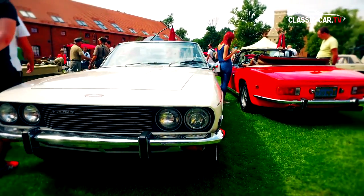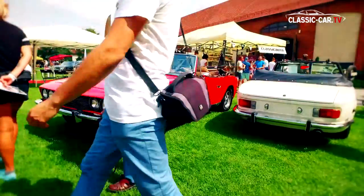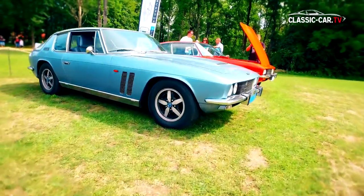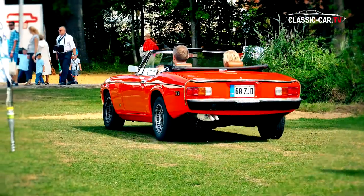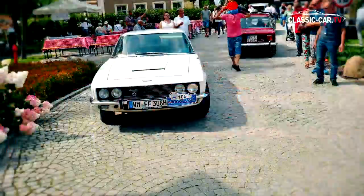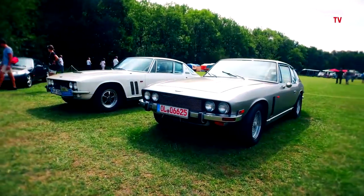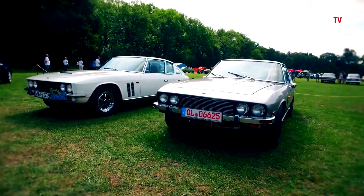Including real rarities such as two Jensen Interceptor convertibles, two Jensen FF, Jensen Healey Spiders and Interceptor models from different series. A rare image, not so often to be seen at a classic car meeting.